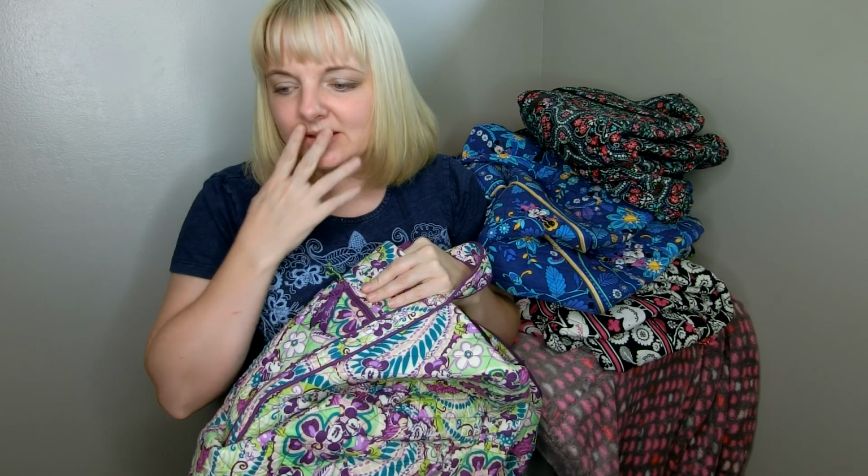I really like this pattern, and it doesn't have it in here. There, you can see the purple. But you can get pieces in the coordinated Plums Up purple. I have a trifold wallet in it, and you can get the zip ID case and the lanyard. And that gorgeous purple interior pattern. It's so pretty.